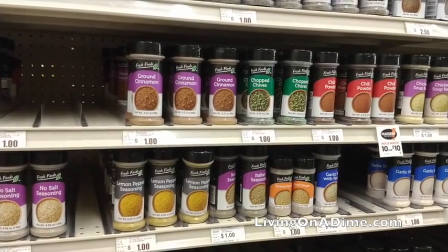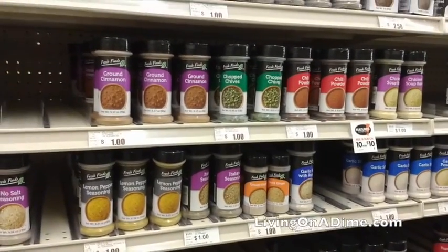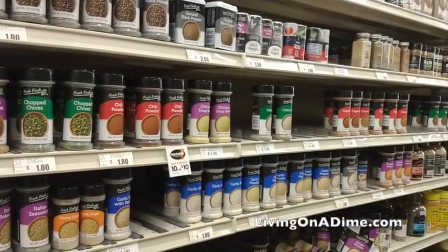Spices. So here's the thing, guys. You would think I'm going to say Costco and Walmart for spices, but guess what? Big Lots is actually the cheaper place to get spices. Yes, it really is. You get 4 ounces for the $1 for the little container versus 3 ounces at Walmart and all the other places.